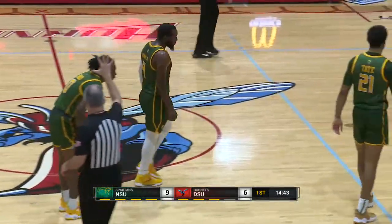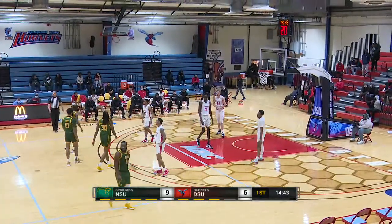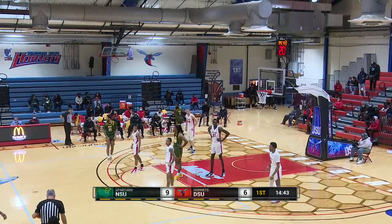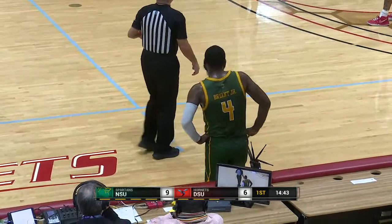I tell you, Joe Bryant got pretty lucky there for the Spartans. Martez was trying to make a move in transition, and he anticipated his movement, and they were able to pick up the charging foul. Spartans basketball. 14:43 left in the first half.